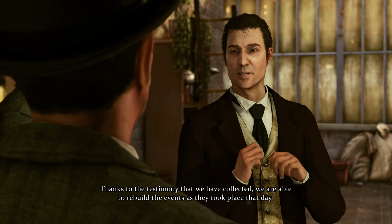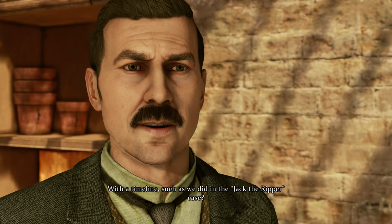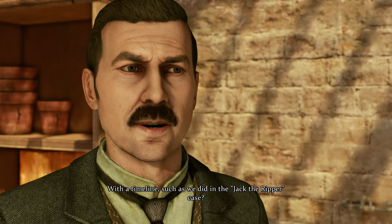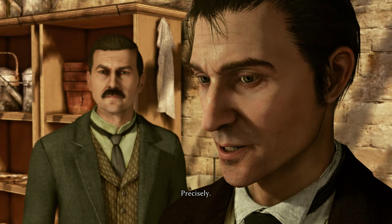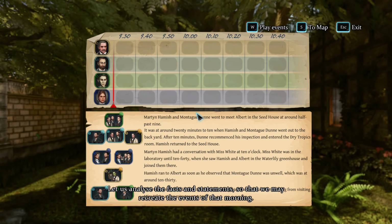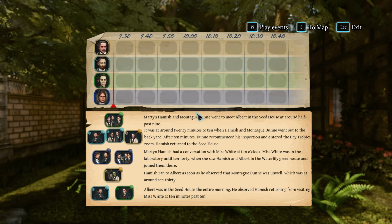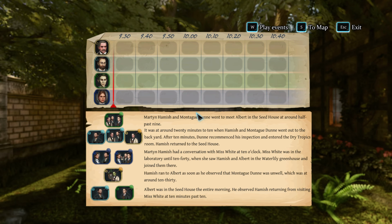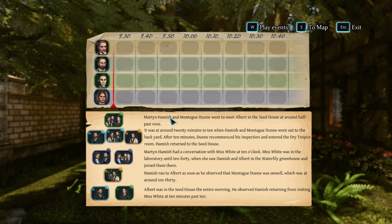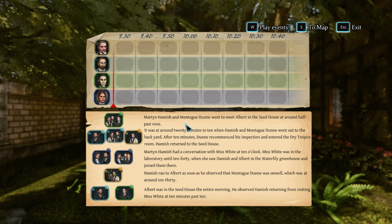Thanks to the testimony that we have collected, we are able to rebuild the events as they took place that day. With a timeline, such as we did in the Jack the Ripper case. Precisely. The map at the entrance of Kew Gardens should help us with our timeline. Let us analyze the facts and statements so that we may recreate the events of that morning. Martin Hamish, Montague Dunn went to meet Albert in the Sea Downs at around 9:30.